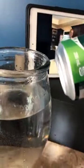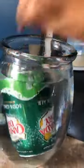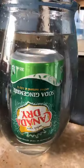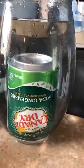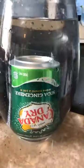Got some sour grapes. Okay, we have ginger ale. Go ahead, Simon. Ginger ale. Oh, what did that one do? It's suspended. It's starting to go towards the bottom, but it's mostly suspended. Okay, take that one out. We have three more here to test.